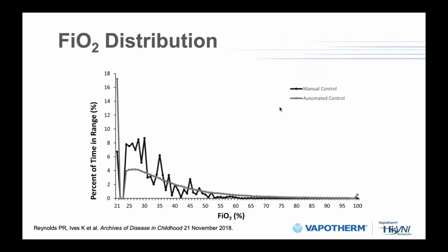You can see at the right end of the x-axis that the gray dotted line, which speaks for the automated arm, the controller is not shy to use higher FiO2s than nurses would do, but still for a very, very short period of time. But focusing on the left end of this x-axis, you can see something really amazing. Babies in automated control spend significantly longer at room air than babies in manual control.